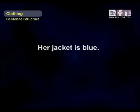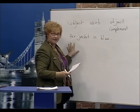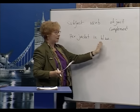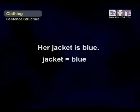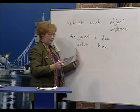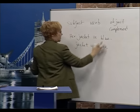Now, another example. Her jacket is blue. It's not blue today, but, okay, her jacket is blue. Subject, verb, complement. Because it's like this: jacket, blue. All right? So this is the complement. It's talking about the jacket.